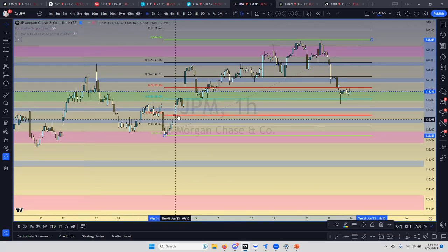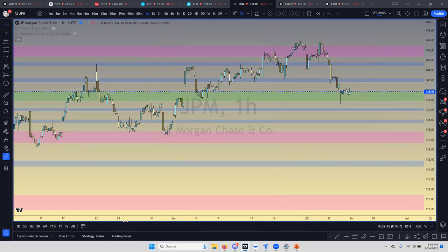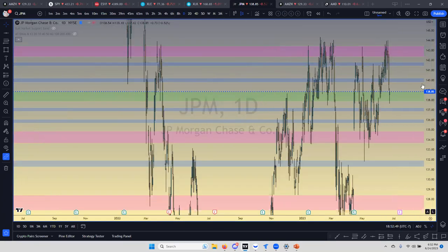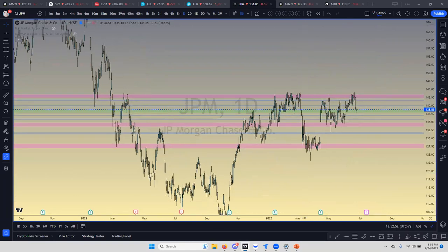Yeah, I don't see one. So there wouldn't be a golden zone there. It would just be any supply or demand zone that one of these three levels fall within. And for JPM, it's only the 0.618. But you could do it on the overall trend on like the daily chart and even look for it there.